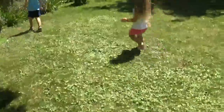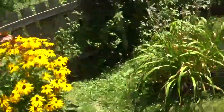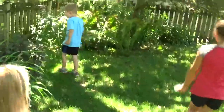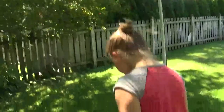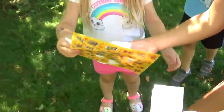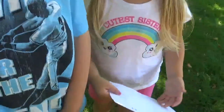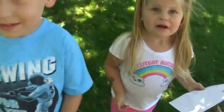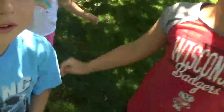Now, where do animals usually eat? They usually eat right over here. Wait, the animals usually eat over here. You found it, Brielle. Here, I got it. Good job. All right, here we go. Let's read it. Okay, I'll read it this time. You found your last clue, guys. Good job. Let's have a dance party. Woo!